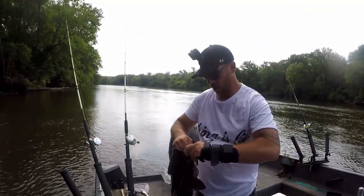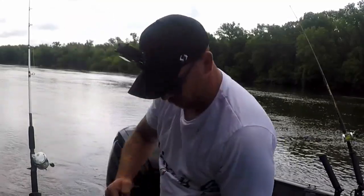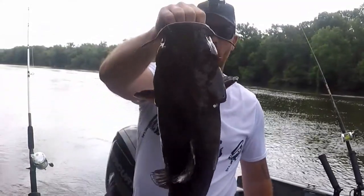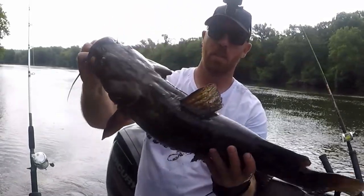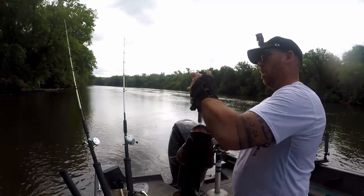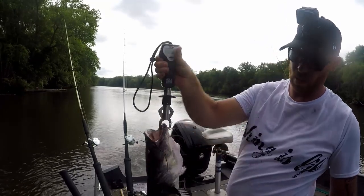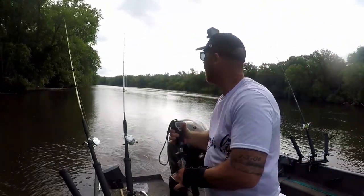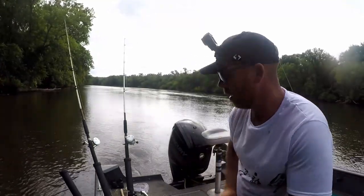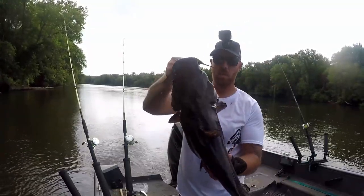Let's see here. St. Joe River flathead. That'll work. Beautiful fish. 10 pounds. So that's a 10 pound flathead. All right, let's get a release on this fish. Show it to the camera one more time. Beautiful.